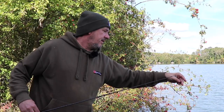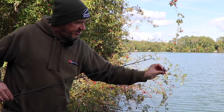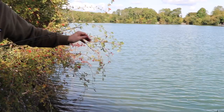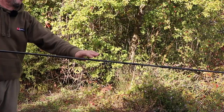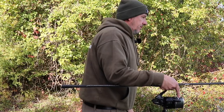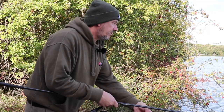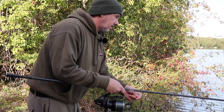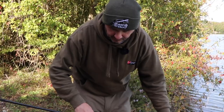So all you do is you clip it onto your line. It doesn't help when you ain't got your glasses on because I'm blind as a bat at my age. So there we are, clipped it onto the line. Now it pushes into that little bit of silicone there so it won't come off, and then you just slide it down the line till it hits the bottom, like so. Then tighten up to it, send it out a bit further into the lake, feel it down onto the bottom, like so. Line up the reel handles, like so, make sure the clutch is set correctly. Back onto the rests.